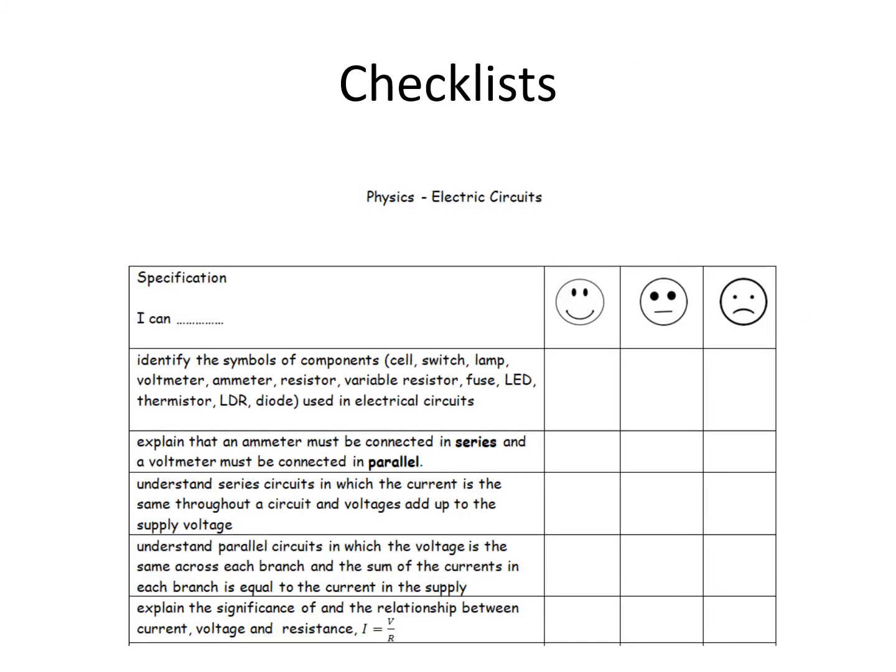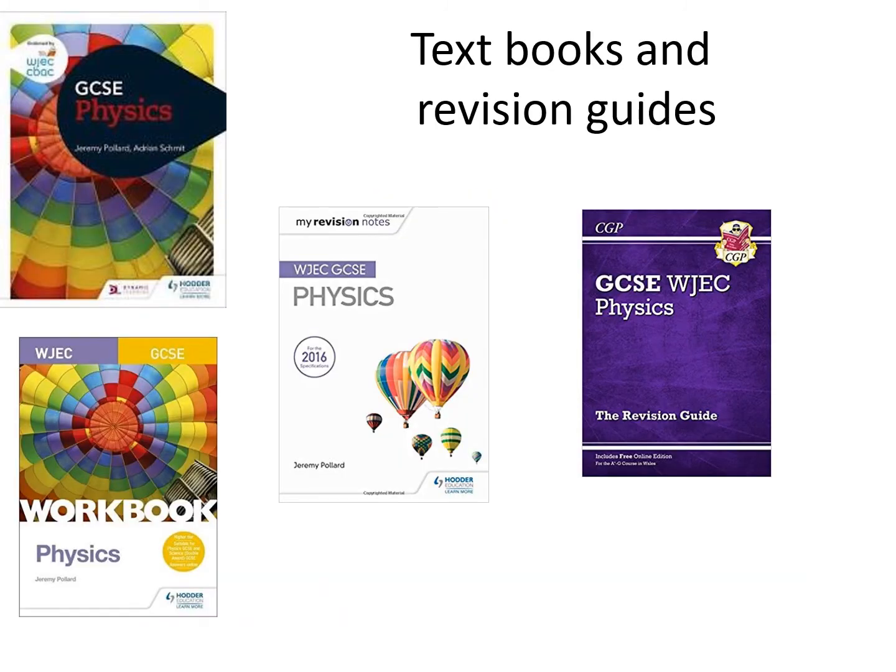In GCSE Sciences, we give you a checklist for every topic so that you know what needs to be covered in each topic. This could effectively be your revision list for each topic. Here are just a few of the textbooks and revision guides that are available for GCSE Sciences. These are the physics ones that I've put up here.